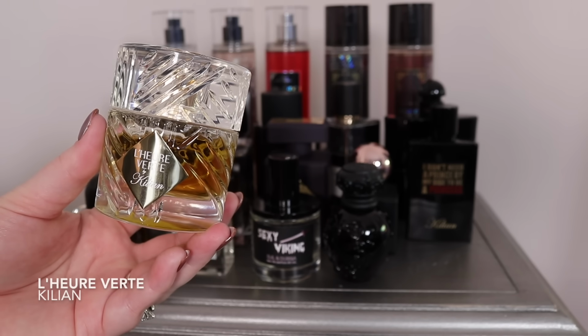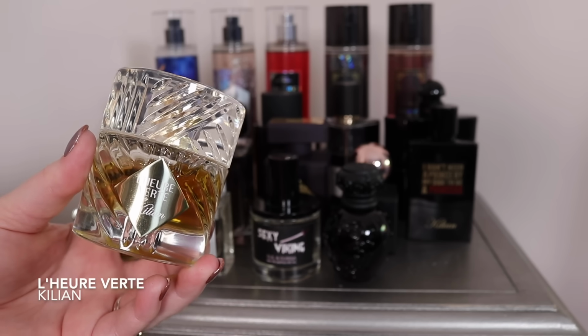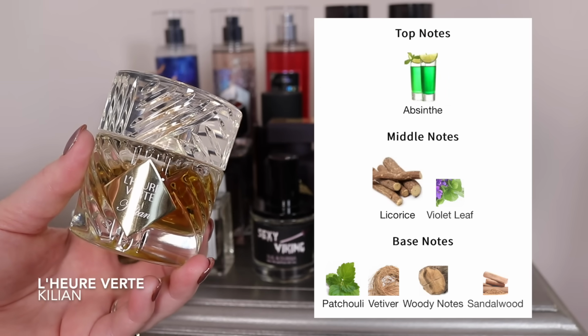Last in the first row, this is Le Vert. Is that how you say it? From By Kilian. This is really more of my husband's fragrance. I don't really wear this. I really like it on him though. This has a note of absinthe in it. It also has some licorice.